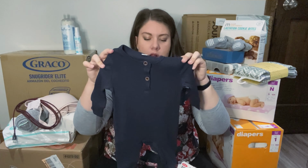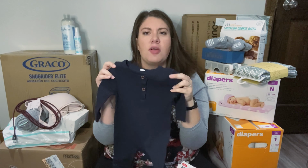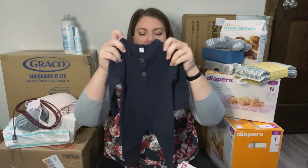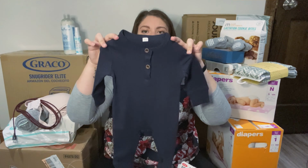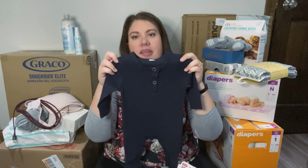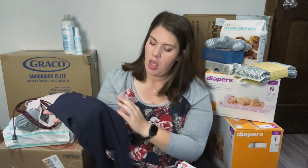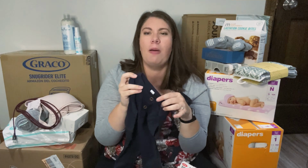This is just a little romper. This I think is 0 to 3 months. It's from Amazon. It was a little bit pricey, but I wanted something that was really just neutral and cute. And I love these kind of things. I used my registry discount too, so I got a little bit off of it, but I thought this was really cute. It's really, really soft, stretchy.